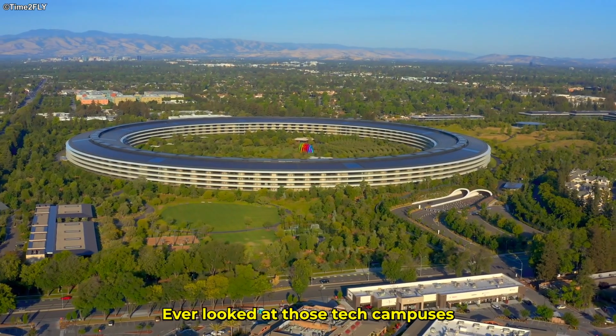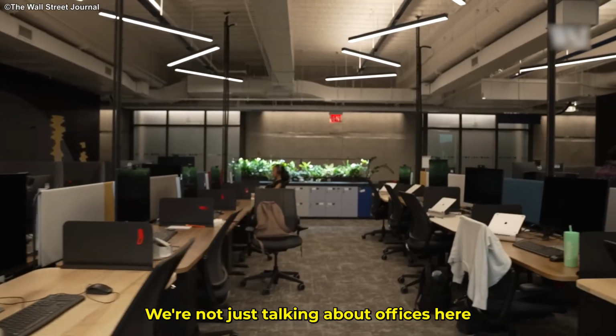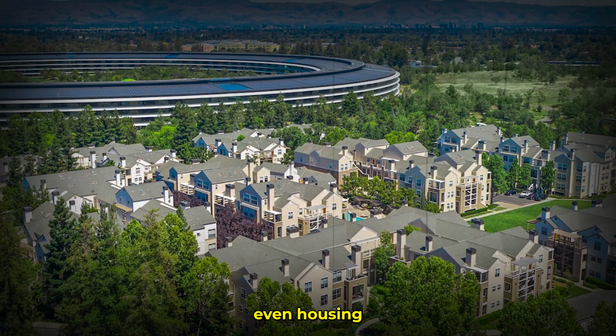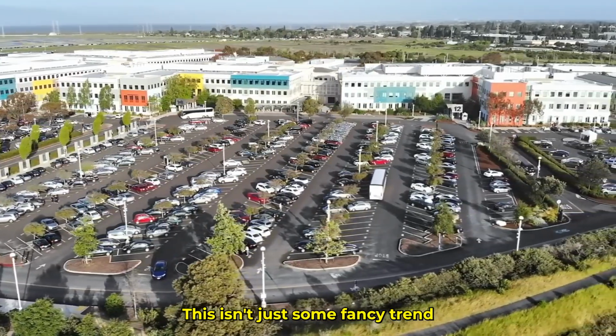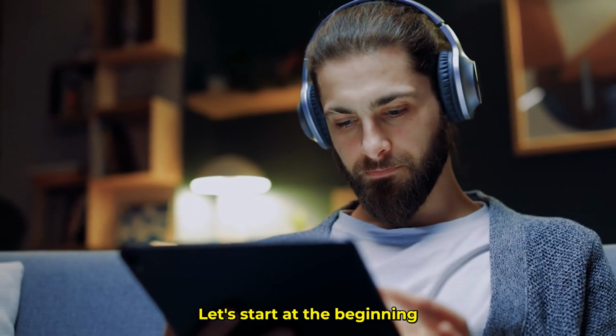Ever looked at those tech campuses and wondered what's going on inside? We're not just talking about offices here. Picture entire mini-cities: gyms, parks, cafes, even housing, all under one corporate umbrella. This isn't just some fancy trend. There's a much bigger story at play. Let's start at the beginning.